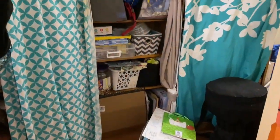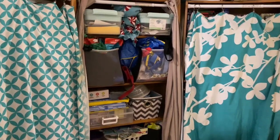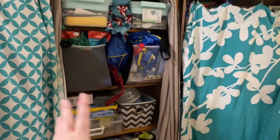Finished shelf. It is not perfect, but everything is off the floor in front of the shelf, which is what I was going for.